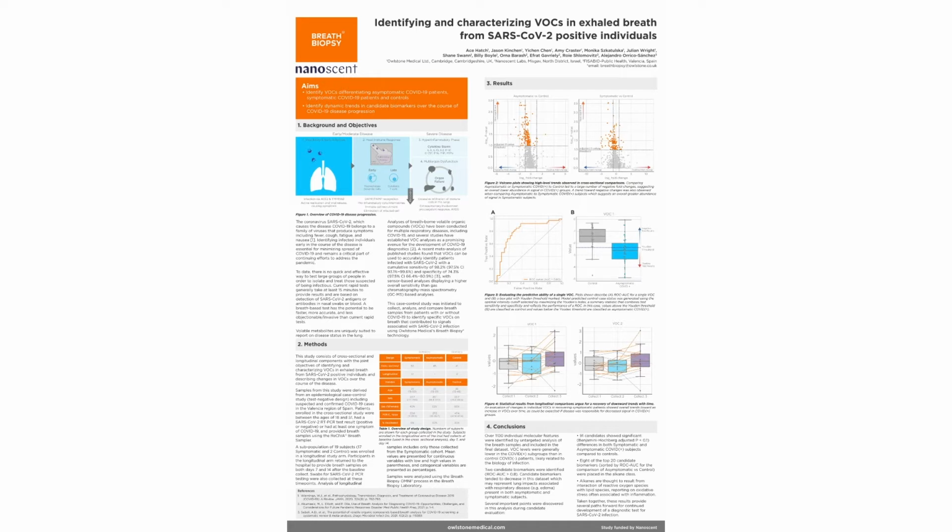We further divided COVID-19 positive individuals into two groups, symptomatic and asymptomatic. In addition to that, we conducted a follow-up study where we collected breath samples from symptomatic COVID-19 positive people in order to see if we can find changes in the biomarkers over the course of the disease. Breath samples were collected using Reciva, Alston Medical's Breath Biopsy technology for breath collection.